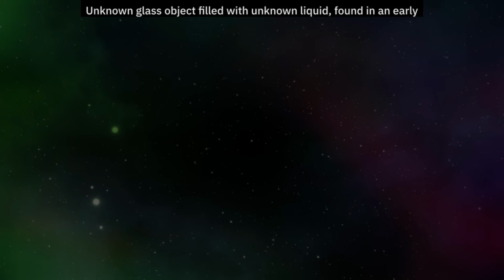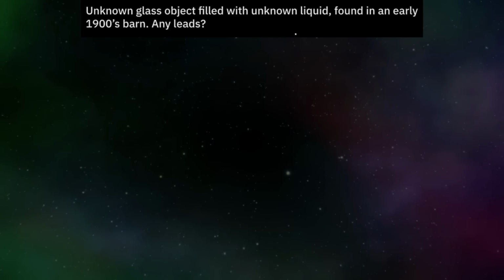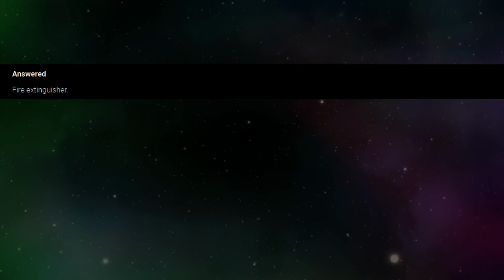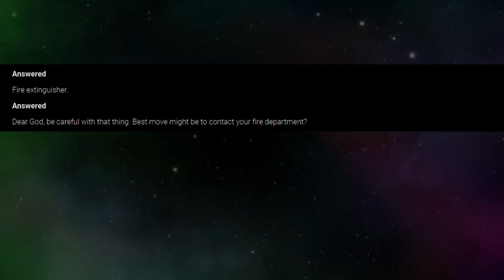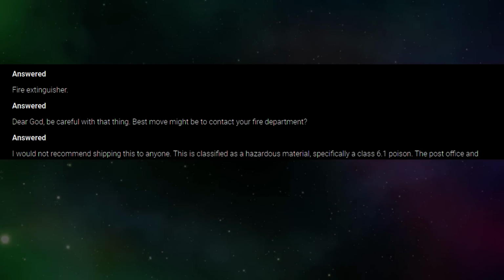Unknown glass object filled with unknown liquid. Found in an early 1900s barn. Any leads? Fire extinguisher. Dear God, be careful with that thing. Best move might be to contact your fire department. I would not recommend shipping this to anyone.